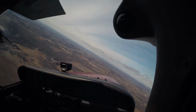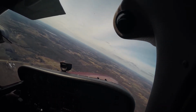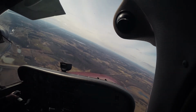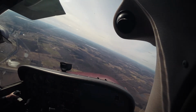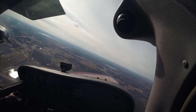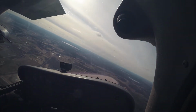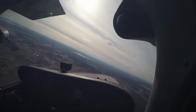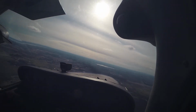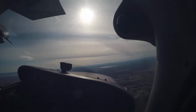Tower, Archer 284 Hotel Papa, inbound from the north, 10 miles out, 3,000 with uniform. Archer 4 Hotel Papa, Appleton Tower, roger, report 5 miles to the northwest. You are behind, I believe, a Stinson at 2,300, currently at your 1 o'clock and 2 miles. Affirmative, watching for traffic. Report 5 miles to the northwest for Hotel Papa. And for Hotel Papa, do you have that Stinson in sight? I did when he took off in Clintonville, but I don't now.